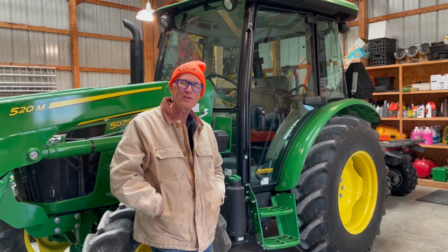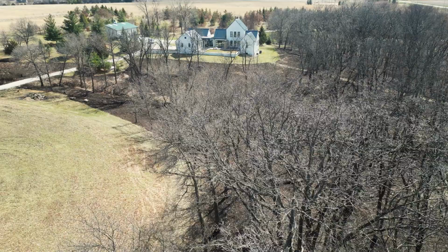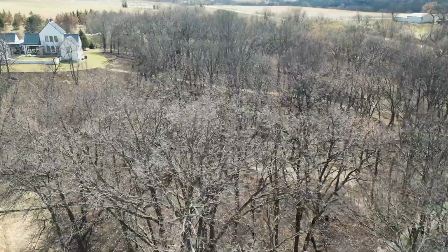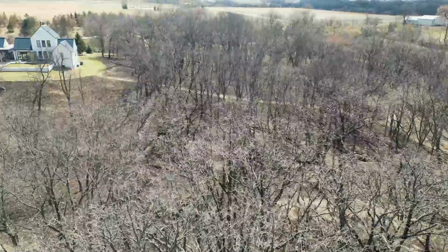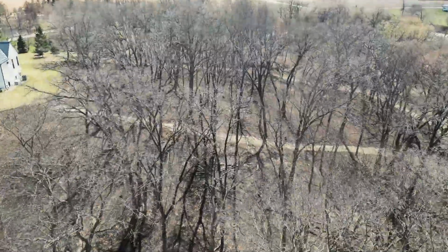One of the ecosystems that I personally love is an oak savanna. And what an oak savanna is, it's a tree ecosystem that is fire adapted, and therefore fire is a very necessary part of its existence, particularly in Iowa, where there are many invasives that fortunately are not fire adapted.